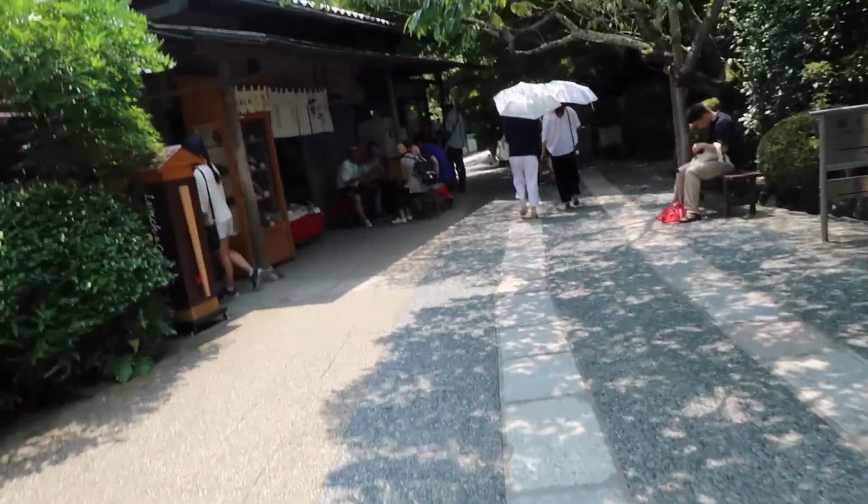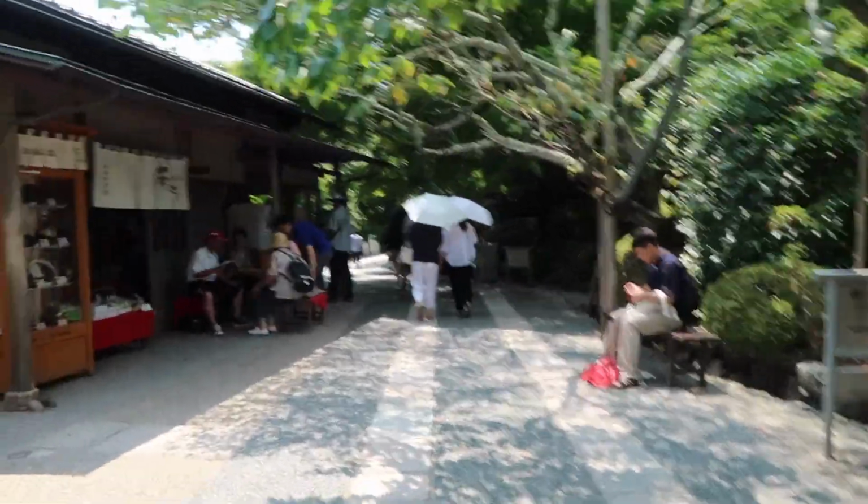Ryoanji, some sort of place where you chill and look at the park. It's cool.